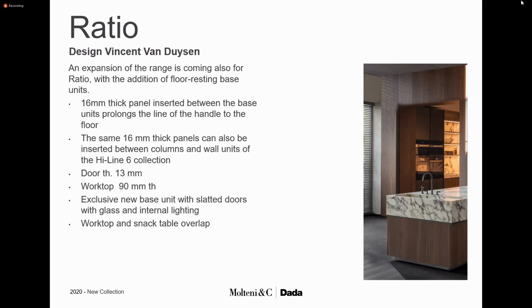16 millimeters, as I said, is the panel that creates the rhythm between the carcasses. Door 13 millimeters, as we already know for the Vela 14, but in this case the edges all around will always be dressed, so we cannot feel the internal composition of the panel. So all edges dressed, and the external handle placed on top of the panel takes 28 millimeters in depth. Exclusive base unit with a slatted door, as I told you. Same rules for these slatted doors.